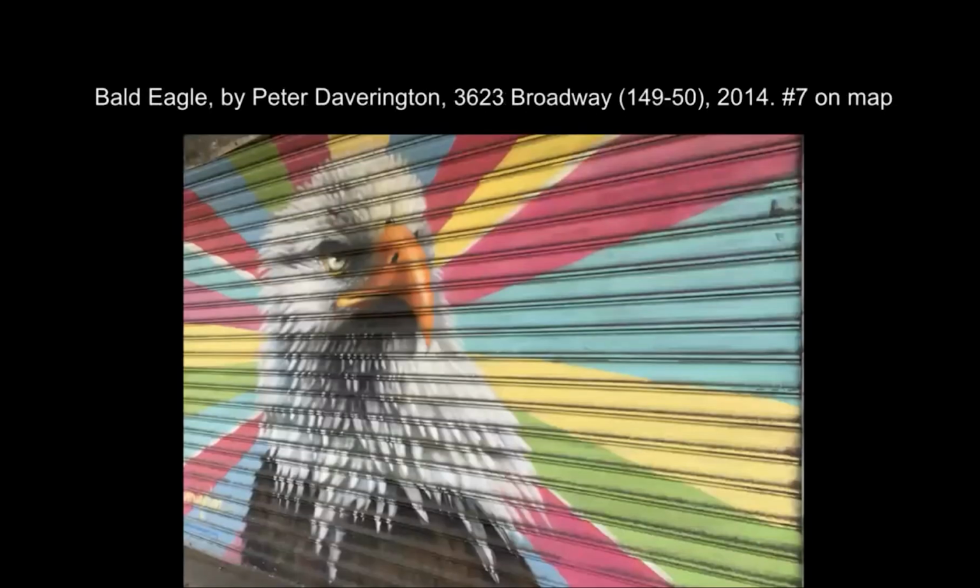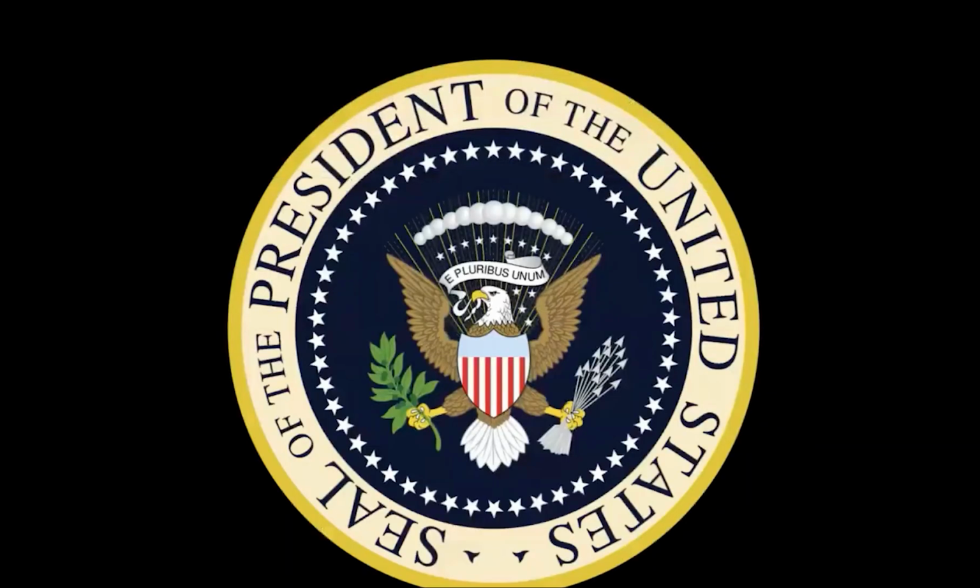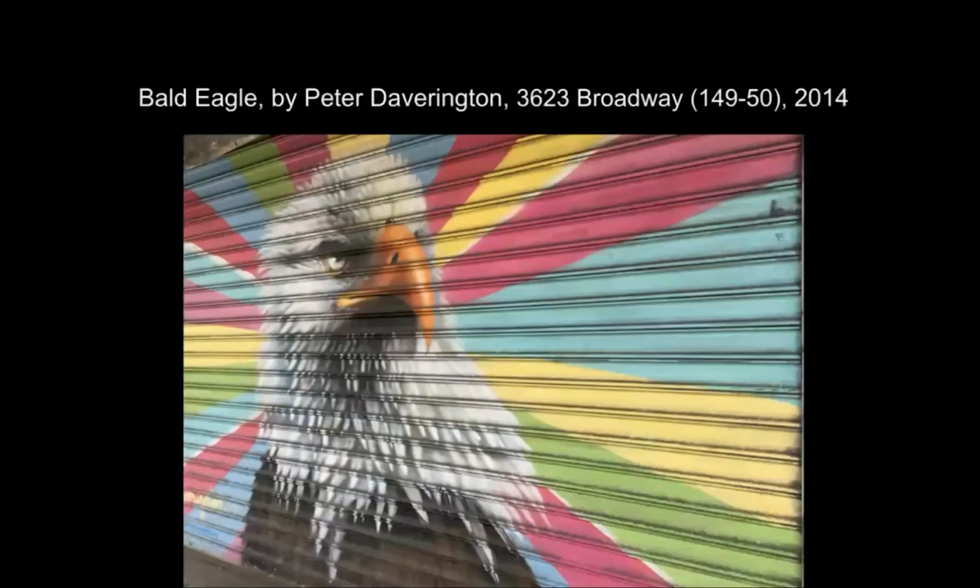So finally, on this part of the walk, we come to the most iconic of all American birds, the bald eagle. It's our national bird, and it appears on our national seal. The artist is Peter Davrington, who's from Australia. This is his statement. I chose the bald eagle because it's the symbol for America, my new adopted home, and represents freedom, strength, truth, and justice.